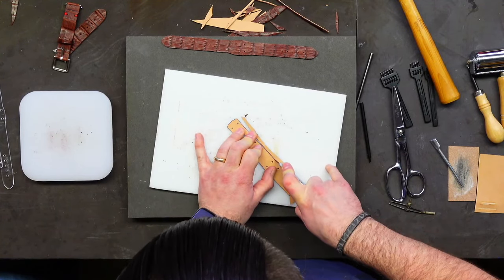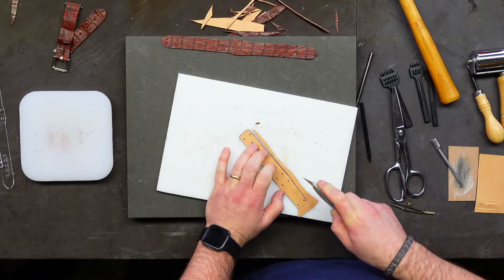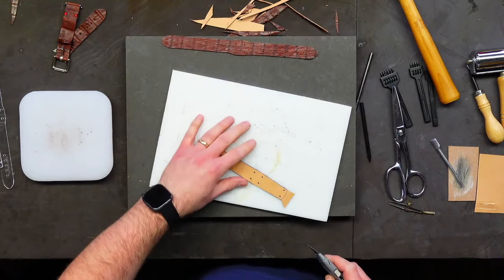When you were skiving this, did you find anything awkward about having to skive it? Yes, I couldn't skive the center of the tail, like I was talking about earlier, because of the ridges. I had to cut the piece off first and then skive it.